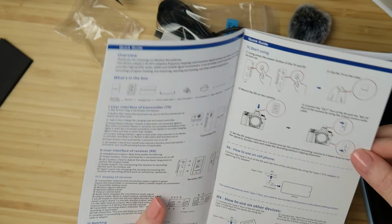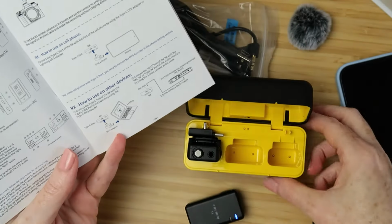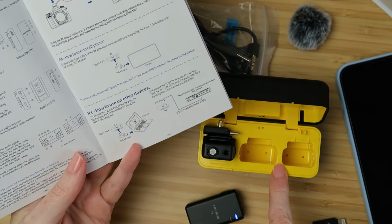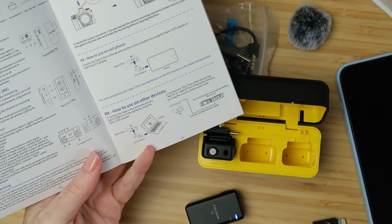So the other ones that were really expensive, they were £220, they'd been recommended by other YouTubers that looked very similar to this. It was in a charging case, but like this was less than half the price, and it had lots of good reviews. I think it had well over 1,000 reviews and 4.5 stars.